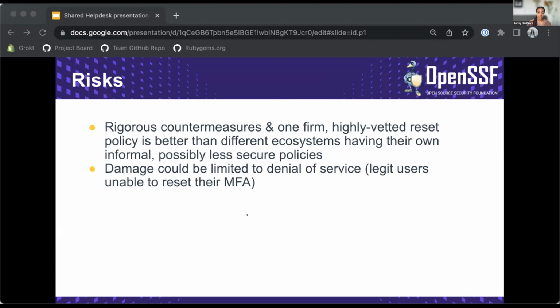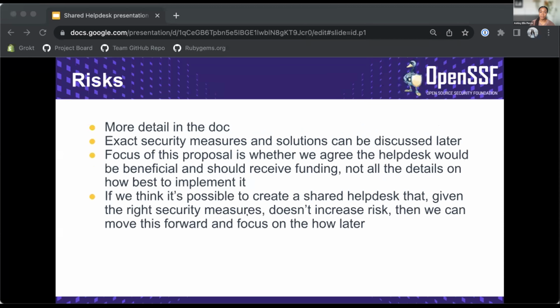I believe that given the countermeasures I've just listed and the added security of having one firmly, highly vetted reset policy, as opposed to different ecosystems having their own informal, possibly less secure policies, it is possible to do a shared help desk securely. For instance, by limiting the access of the help desk staff, it could limit the impact of a compromised help desk to just the help desk itself not being able to reset passwords, in which case we'd fall back to the same system we use now. Repositories volunteers would step up and resume their roles during the outage.